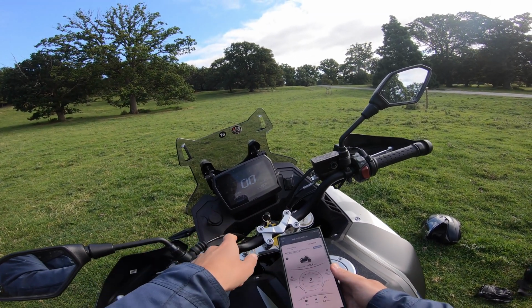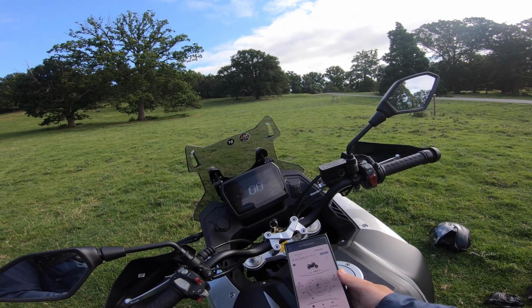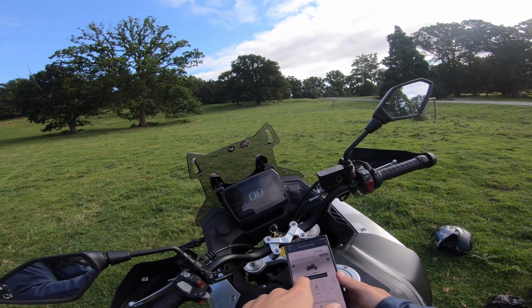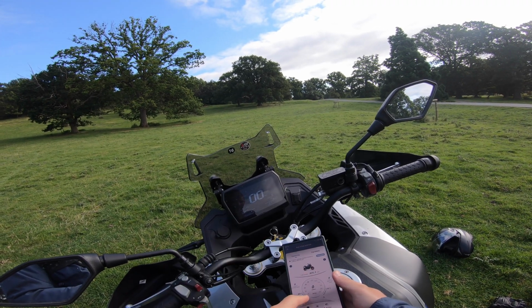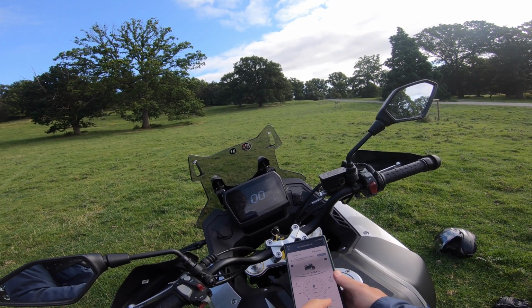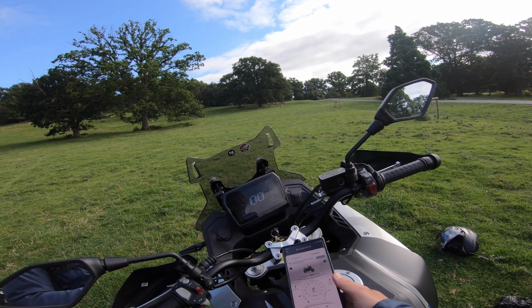So if I turn the bike on and the Bluetooth is active on my phone, this little spinning icon should detect the bike. There you go, Bluetooth connection successful. It tells me the mileage of my bike and I've got my speed, gear indicator, trip distance, records all the trips you've been on, elevation, that kind of thing.